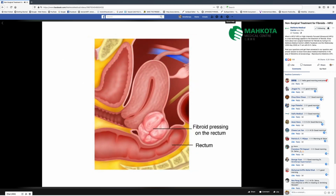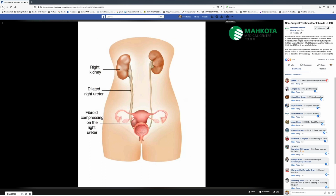Another symptom is that if the fibroid presses on the rectum, then the patient may have difficulty in passing motion and have constipation, as is shown in this diagram. Another symptom is that if the fibroid presses on the ureter, which is the tube that runs from the kidney to the bladder, then the ureter can get swollen, and the kidney can get into problem. So this is another symptom of fibroids.